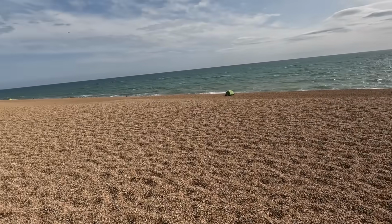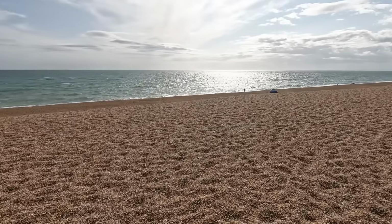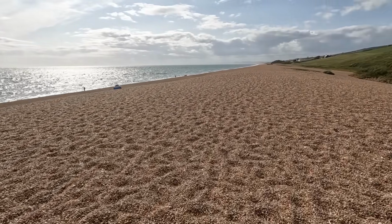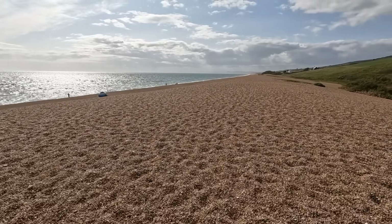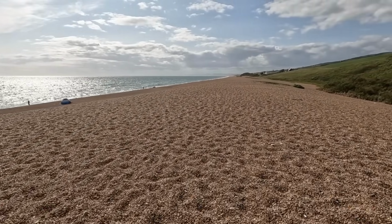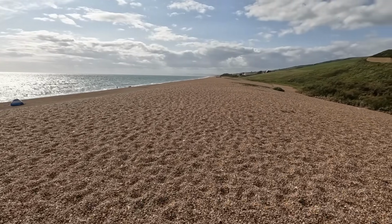There's quite a surf, lots of people fishing, as always. I think we're just going to walk a little bit towards Burton Bradstock, maybe find a slightly sheltered place to sit down, maybe on the lee side of the Chesil Bank, and enjoy our picnic.